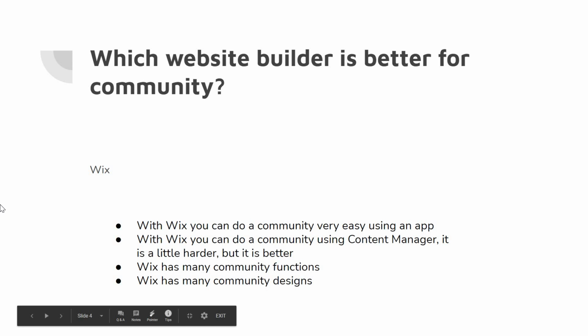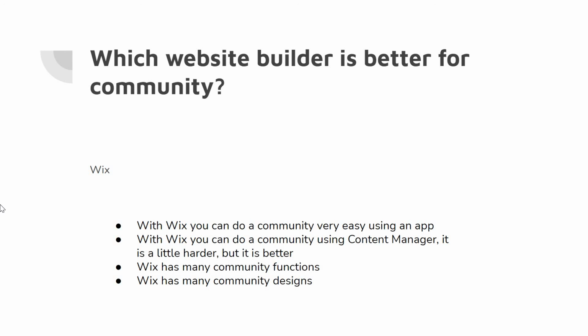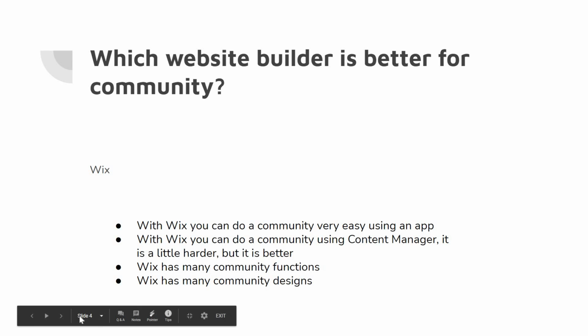Which website builder is better for a community? Wix. With Wix it is free to do a community. I forgot to put that there. With Wix, you can do a community very easily using an app. With Wix, you can do a community using Content Manager. It is a little harder, but it's better. Wix has many community functions and Wix has many community designs.